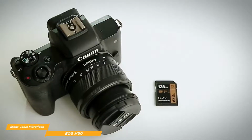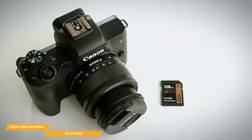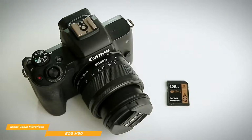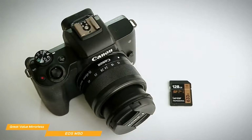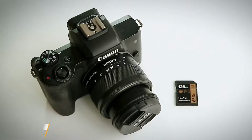If you're looking for value in a mirrorless camera, along with great image quality and a decent autofocus system, the Canon EOS M50 is a great choice. The short battery life is a bit disappointing, but easily overcome by having multiple battery packs on hand. Now if you're working on a tight budget, stay tuned for the Canon EOS Rebel T7 coming up next.